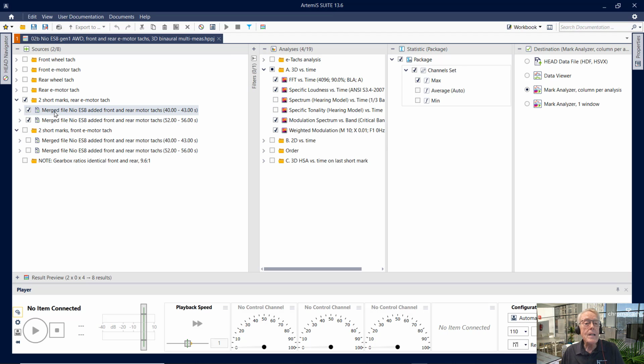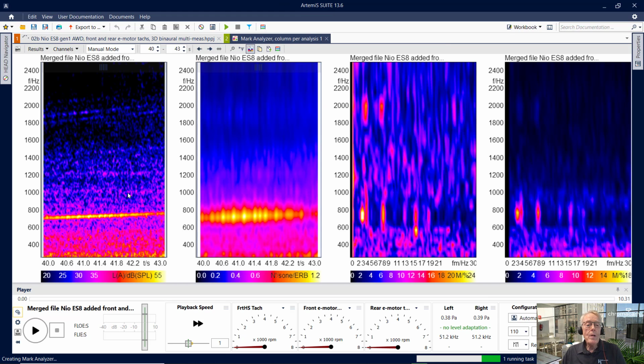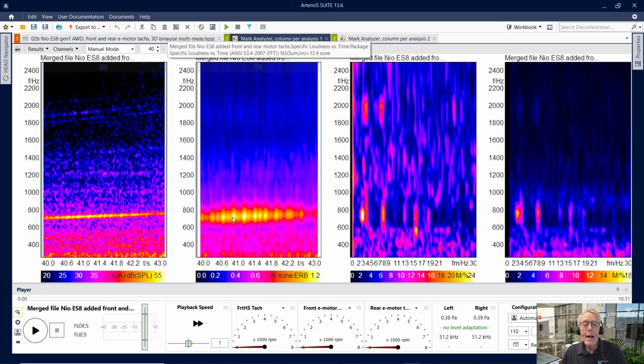So let's have a look at these on the earlier and later marks where the 9.6 orders of the two motors are presenting their interesting festival of modulations. So calculating, here we come. So here is the FFT versus time. There's the 9.6 order. Here is the loudness of it. It is by far the dominant loudness. That's a major point in itself.